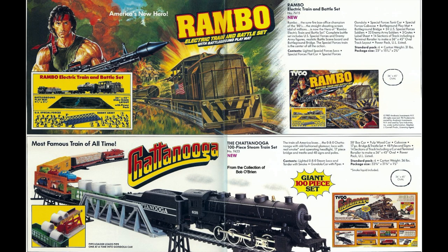Sharing the page with Tyco's Rambo electric train and battle set in 1986 is a new 100-piece Chattanooga. Still powered by the 080 steam loco and tender, this 1986 set included Tyco's 1980s-introduced non-electric operating pipe loader with pipe, plus the auto loader with six autos. The autoloader's automobiles were going through changes at this time, and Tyco shows the train set including very simple, single-color, one-piece body general compact vehicles. These simpler autos replaced Tyco's famous late '60s Chevy Camaro and AMC Javelin models.